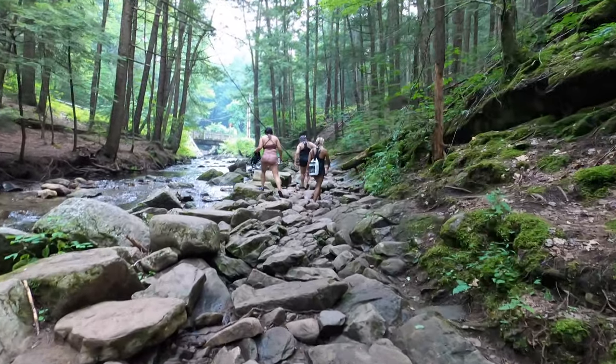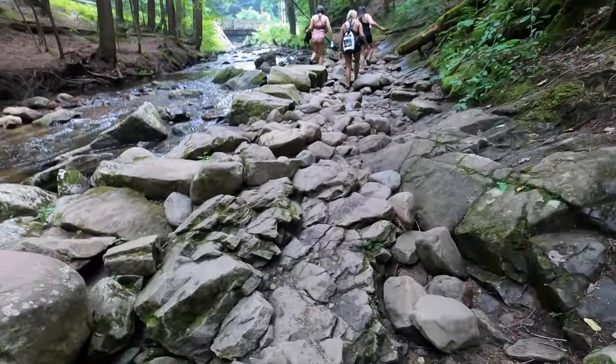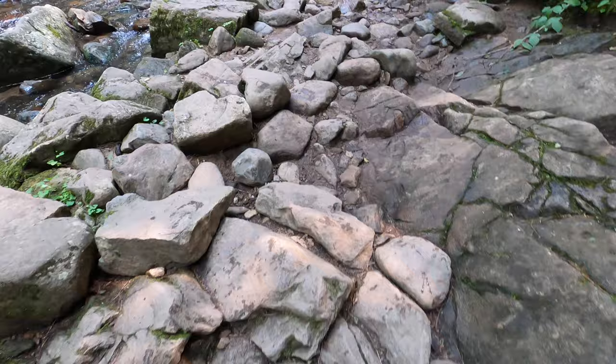And I'm just showing you the trail going back to the road and eventually the parking lot.